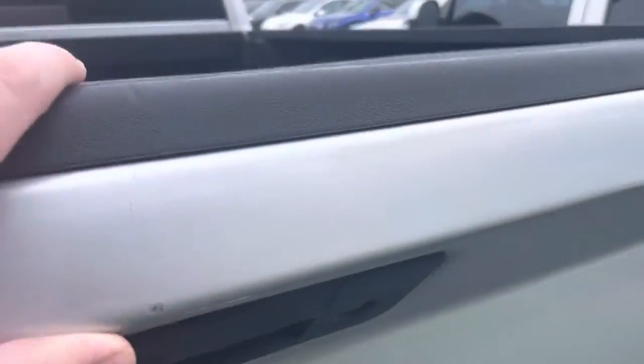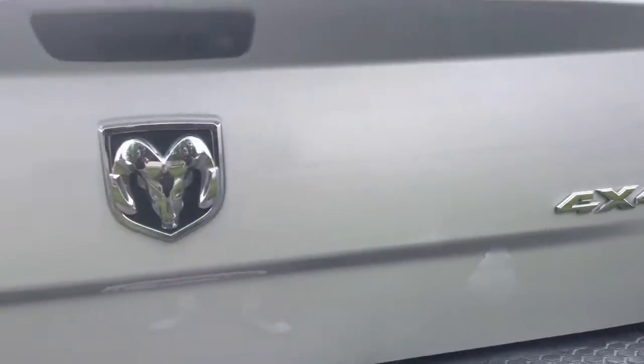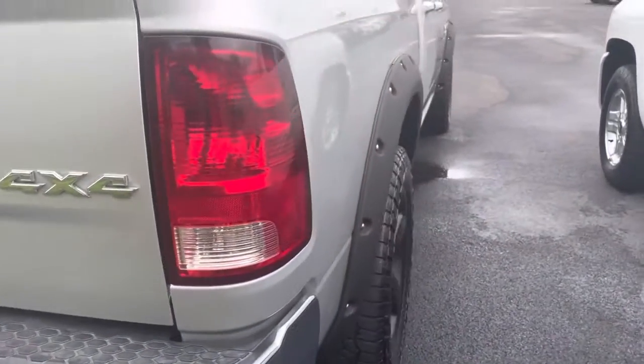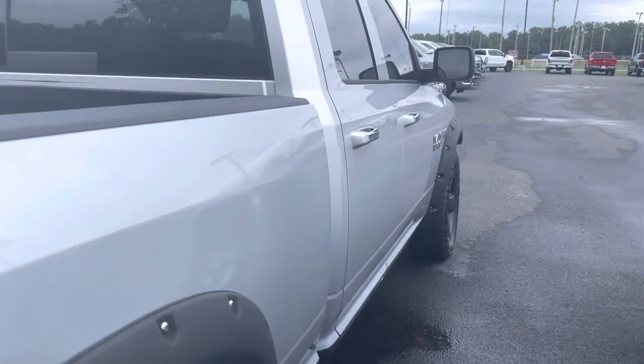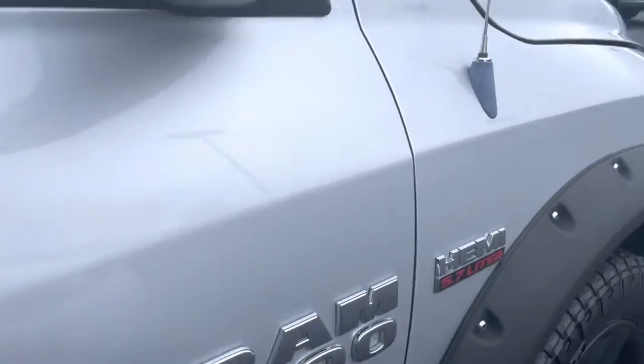Some little scuffs here on the tailgate. I don't see any big damage here. It looks like that's some leftover wax that didn't get rubbed off. Moving on down the passenger side. Here on the rear passenger door, you have a scratch and a ding. You also have a little bit of a crease here on the rear passenger door, a little bit of a chip in the paint on the front passenger door.